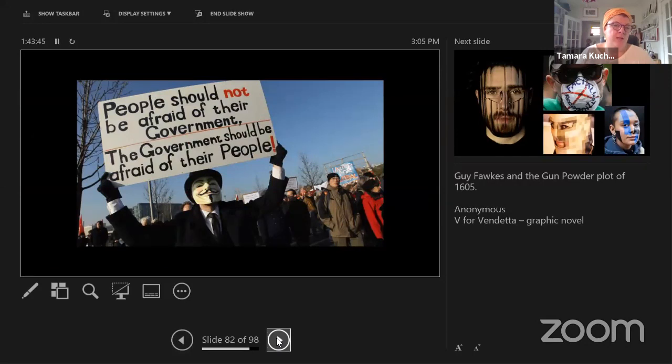Another place where we've often seen mask is used as protest is, of course, the Guy Fawkes mask, otherwise known as the anonymous mask. And this was really inspired by the graphic novel V for Vendetta. But we see it as a sort of anti-government protest, the use of the Guy Fawkes mask. Guy Fawkes, of course, made famous for the gunpowder plot of 1605, his participation in that, being caught and then executed as a result.